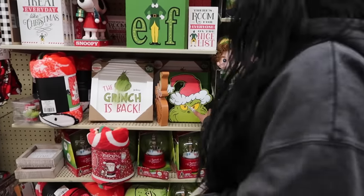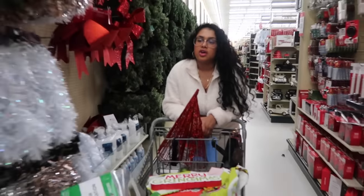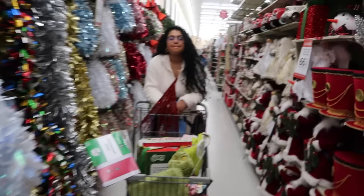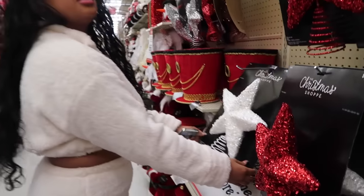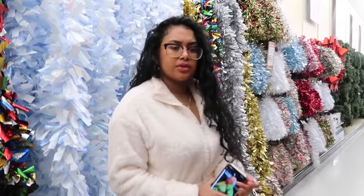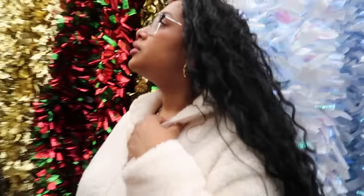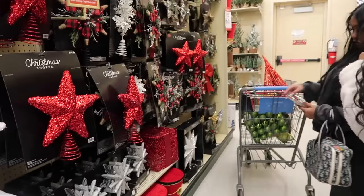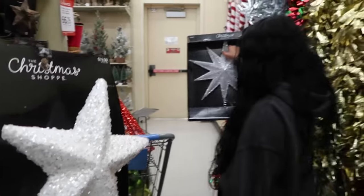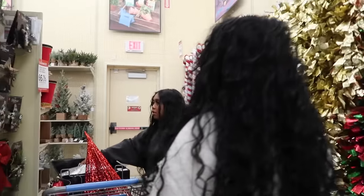That's cool. What's next? Star. We need a star for the tree. You don't like this one? Yeah. It's not that heavy either. What color are we doing? We could do white or silver. The one that they got right here is this one. I like both. I like this one.